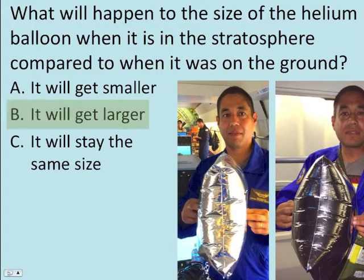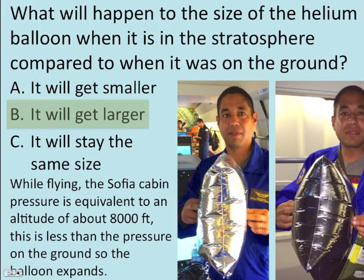And why is that? Well, up in the stratosphere, the air pressure is less. Fortunately, we weren't experiencing that because we're in a pressurized airplane, but they pressurize it so it's about at the same air pressure you would experience if you were on an 8,000 foot high mountain, 8,000 feet above sea level. And so that is lower air pressure than what was on the runway. And so the helium can expand more.